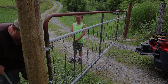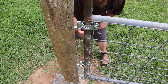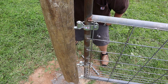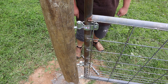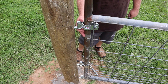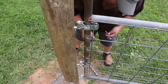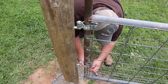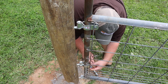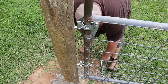Sorry. It's loud, huh? So I kind of messed up. You're supposed to put the top bolt hinge facing down so that nobody can just pick your gate up. I'm just going to leave it like it is because if somebody's out here trying to pick the gate up, we'll see it or we'll just deal with it. I don't want to have to take it off and redo all that work.